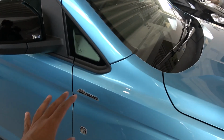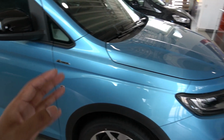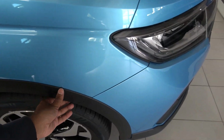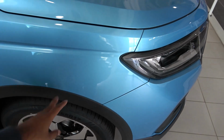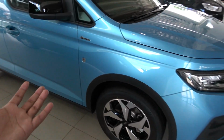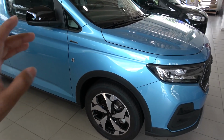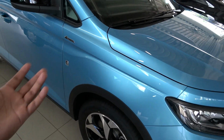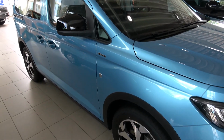This particular Ford Tourneo is the active pack. So whenever you choose the active pack, you get this sort of trimming on it, guys. So it looks good. You get this hard plastic, and it gives this crossover SUV vibe. But if I had the choice, I would avoid the active pack because you don't really need this on the side unless you go traveling a lot in the countryside. I would go straight for the other packages which do not have this, to make it look more interesting and desirable.